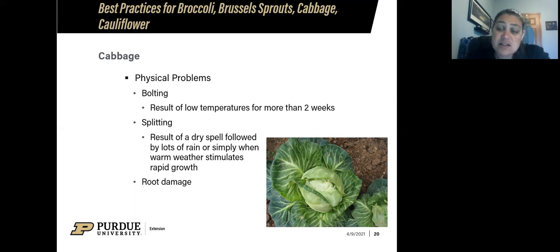So it's best to wait until the soil has warmed to 40 degrees Fahrenheit before transplanting to help prevent this from occurring. Now, cabbage does need a constant steady growth for best head development. Water, if rainfall is lacking, to help the head develop correctly. When the head grows too rapidly, it may split. This can occur when you have a dry spell that's then followed by a lot of rain, or when the weather is so warm that it stimulates rapid growth.